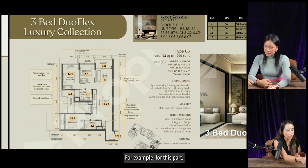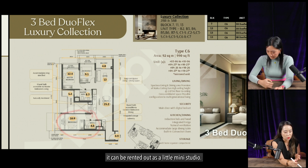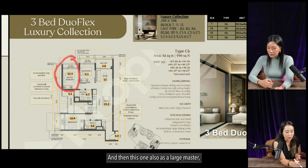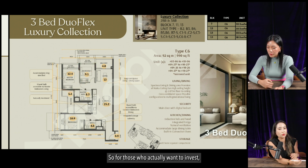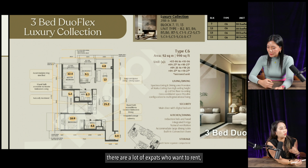Or it can appeal to investors who actually want to do co-living options from this, because you can easily rent this out. For example, this part can be rented out as a little mini studio, and then this one also as a large master, this one as a common room. So for those who actually want to invest, buy into this area where there are a lot of expats who want to rent, this could be possible as well. But yeah, I do foresee that this will appeal to families more.